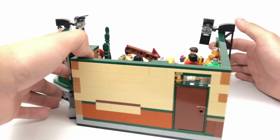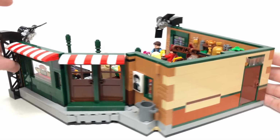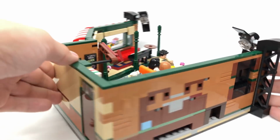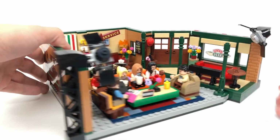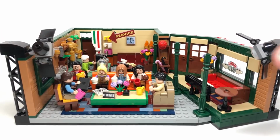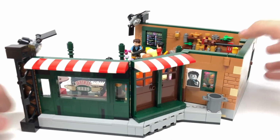My only problem with this exterior, which I do like how they gave a bit of an exterior so you could display it from this side, is that this side looks pretty bad, but it's not a big deal because most of the time you're going to be displaying it either looking this way with the beautiful interior or from this opposite side, which you would plop into a LEGO city.